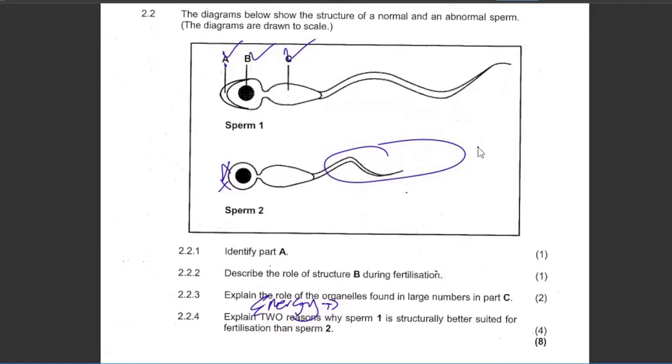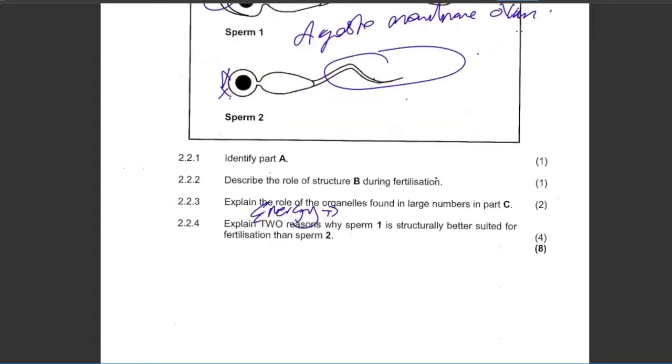Sperm one has the acrosome, which digests the membrane of the ovum during fertilization. That's number one. This one has an acrosome; this one has none. Then this one has a long tail, a long flagellum, which provides enough propulsion force. The other one provides propulsion force, but not enough. So you have to make a comparison there. One tail is long and big so that it provides enough propulsion force, and then the sperm can swim a great distance and reach the ovum so that fertilization can take place. Hence, sperm one is better adapted to carry out fertilization.